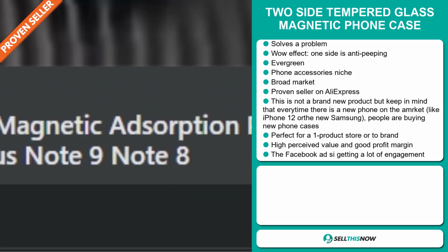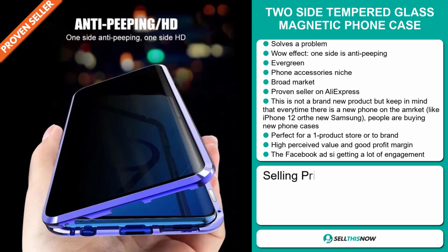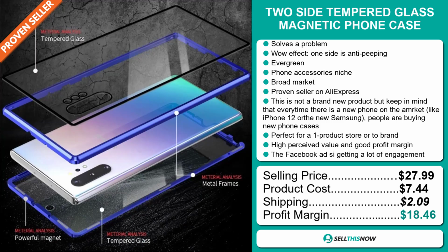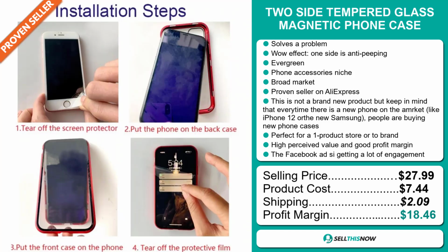Now the selling price for the two-side tempered glass magnetic phone case is just under $28, whereas the product cost is only $7.44. Shipping will set you back $2.09, so you're looking at a very good profit margin of $18.46. Sell this now!